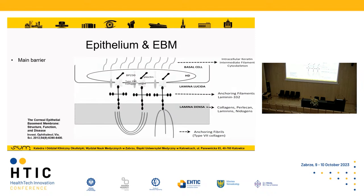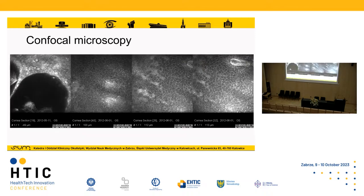It's very important to restore the healthy epithelium, and also to have a good epithelial basement membrane, because the epithelial basement membrane, in fact, is holding epithelial cells. Without the healthy epithelial basement membrane, we lose the epithelium, we lose the transparency, and finally, it causes the degeneration of the underlying stroma. So it's also another point where we lose corneal transparency.